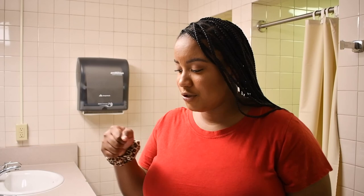So just picture it. You're getting ready for your class in the morning and you just so happen to be brushing your teeth, and next thing you know, someone walks in, may even become your best friend. These are the community style bathrooms.